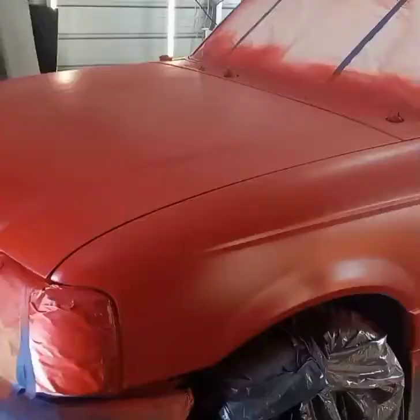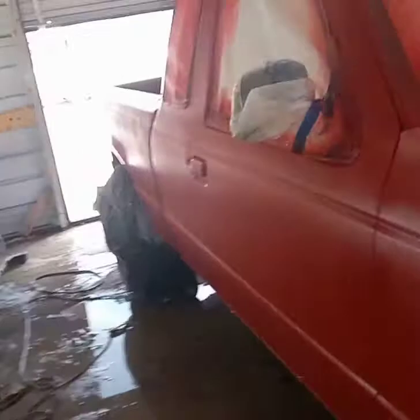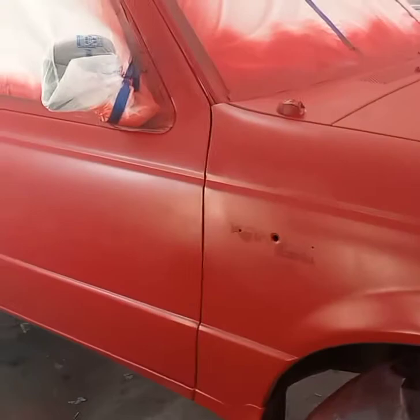Okay, y'all, all the paint is on. I'm going to let it set for a little while and check the weather, see how the weather does. If the rain doesn't come through, I'm going to go ahead and clear it. But if not, I'm going to wait until I get a good day, because I don't want to start cleaning it in the rain.